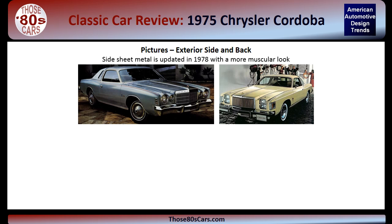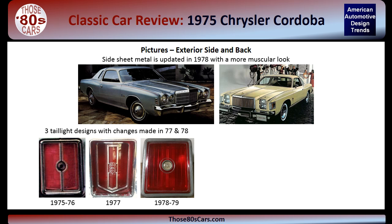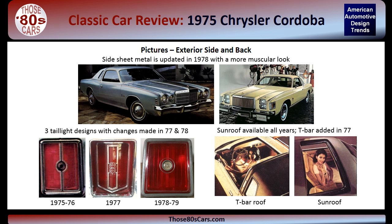The side sheet metal remained consistent and had a minor update in 1978, giving it a more muscular look. Over the 5-year run, the taillights had 3 designs. Each had a different interpretation of the Cordoba crest in the center. A sunroof was available each year, and the T-bar roof option was added in 1977.